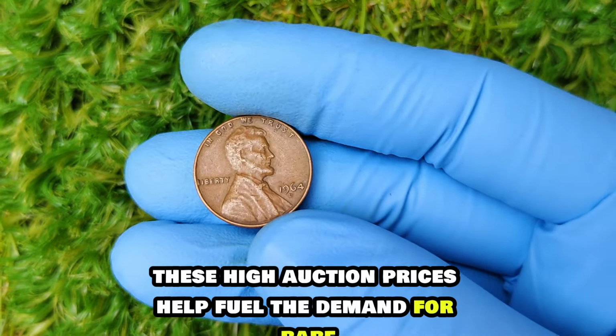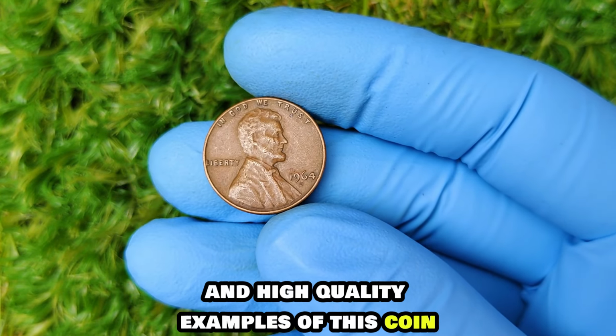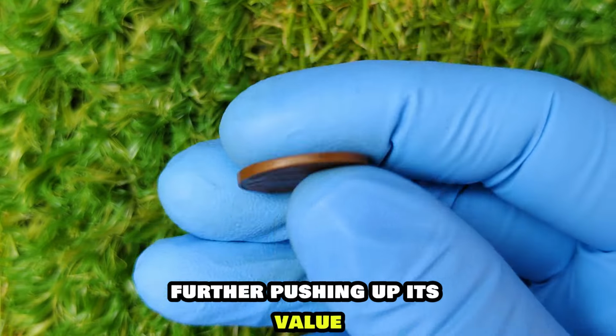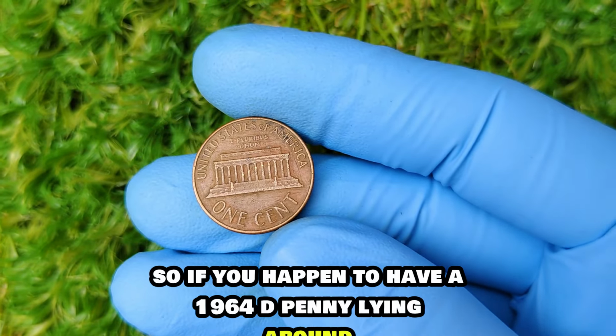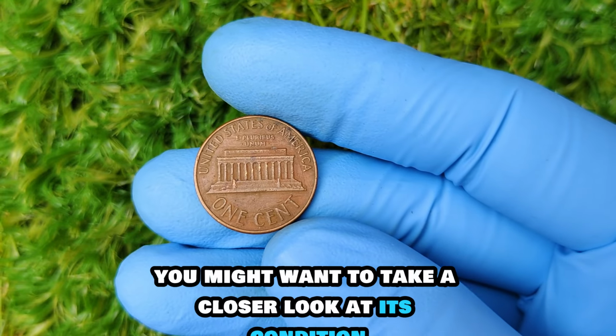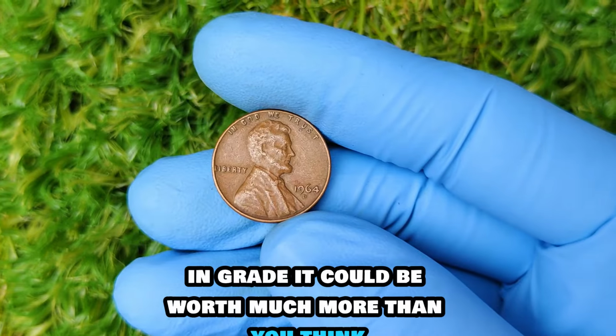These high auction prices help fuel the demand for rare and high-quality examples of this coin, further pushing up its value. So, if you happen to have a 1964 D penny lying around, you might want to take a closer look at its condition and grade. It could be worth much more than you think.